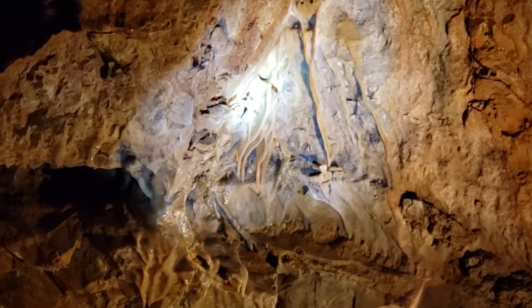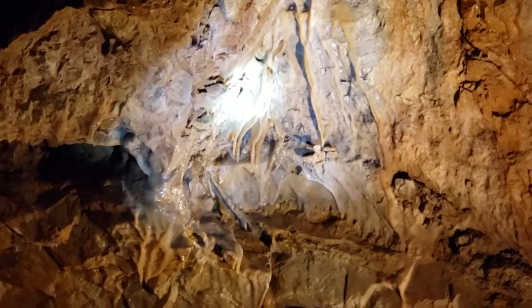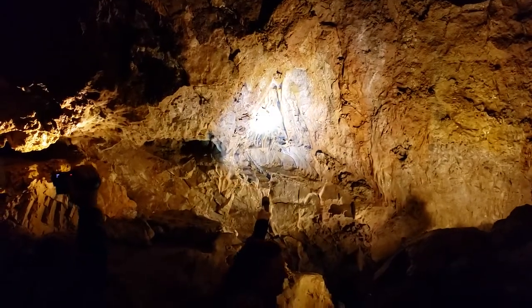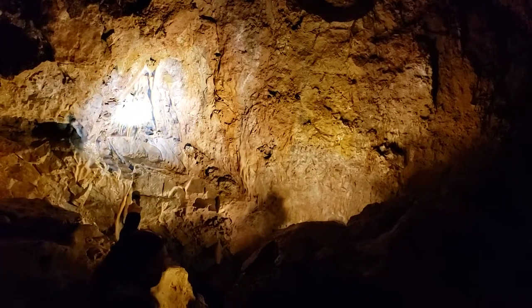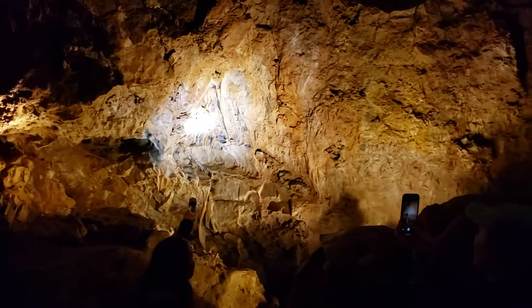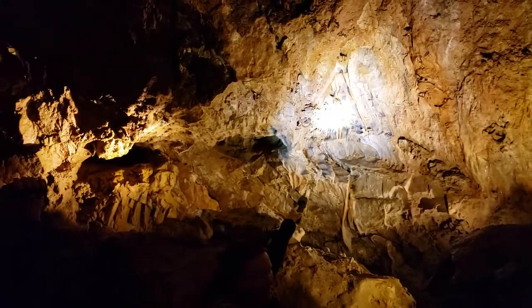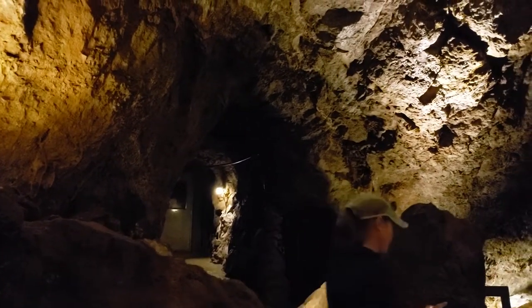So once you see her, maybe you take a picture. We're going to head over to that corner over there to take a look at some formations. Wow. Get it? Right in the middle of my leg. Looks like a fairy.